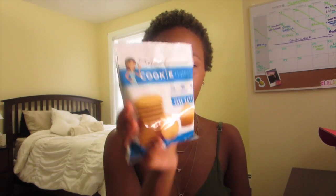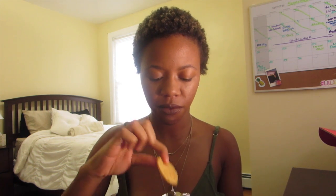I think this is the last food item I have. It is Cookie Thins, cake batter flavor. Good. Crummy. They're also non-GMO, nut allergen friendly, and no corn syrup. They're pretty good. They taste like Girl Scout cookies, definitely.